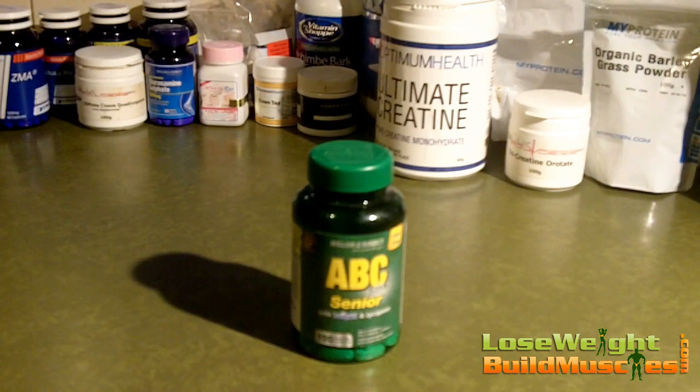It was better than nothing, so I bought that. Don't go for the multivitamin you can get from your local supermarket, because that's not going to be designed for us. If we're working out, our bodies are going to need to go through a million different processes, and if we don't have enough vitamins or minerals, they're not going to be able to go through those processes, and you could be shortchanging your gains.